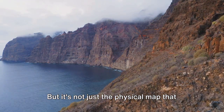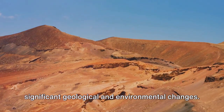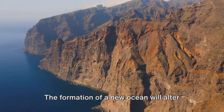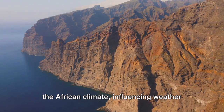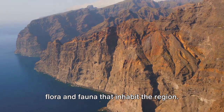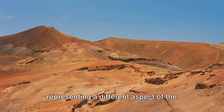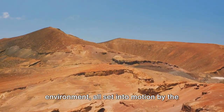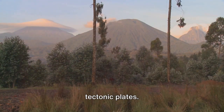But it's not just the physical map that will change. This event will also bring about significant geological and environmental changes. The formation of a new ocean will alter the African climate, influencing weather patterns and, in turn, the variety of flora and fauna that inhabit the region. It's a domino effect, with each piece representing a different aspect of the environment, all set into motion by the gradual yet relentless movement of tectonic plates.